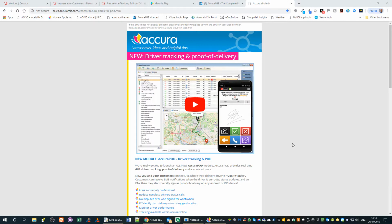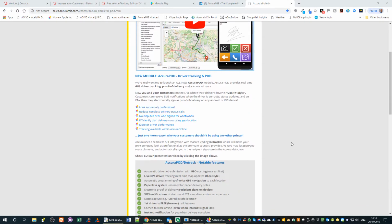When he delivers the job, you will be able to capture that signature, and Accura will sync that signature automatically back into the database and attach it to the delivery note. So this is a really exciting new feature.